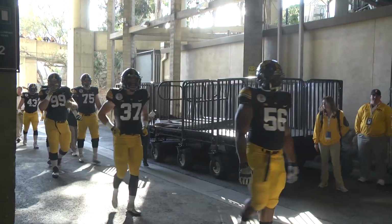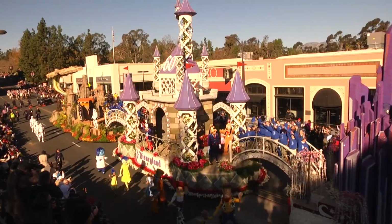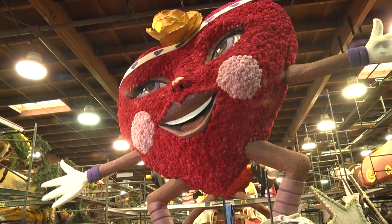between Stanford and Iowa, legendary filmmaker Ken Burns, and how could we forget, 40 floats, 19 equestrian groups, and 19 marching bands. But it's not all roses when building these engineering feats. Let's check out what it takes to create a Rose Parade float.